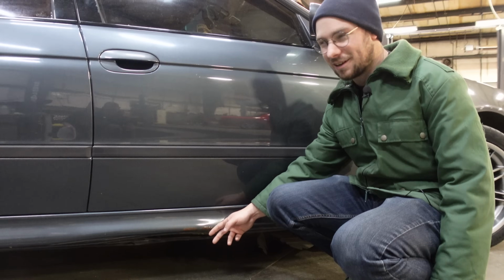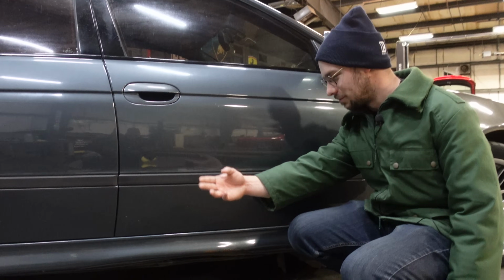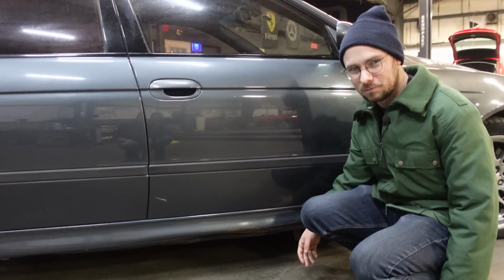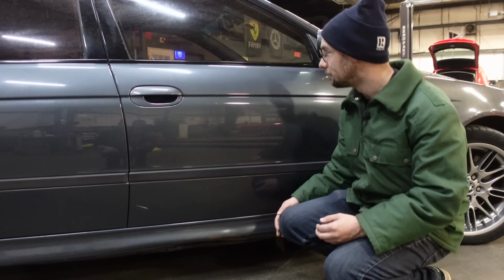But those have plastic rockers that can be fixed for about $1,000. This is gonna need, I mean, to fix this and the rust, probably just cut off the rocker and replace it, which you can still buy these rockers brand new, apparently.